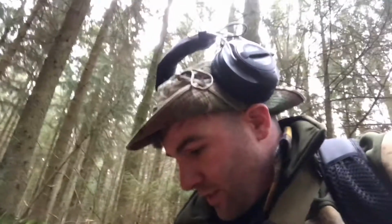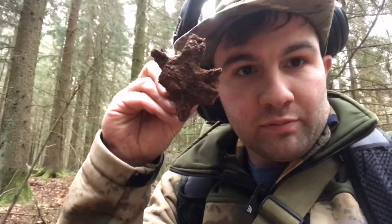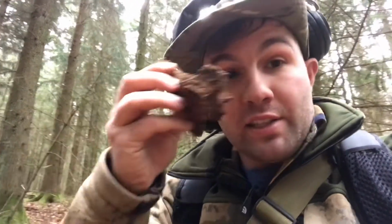Big chunk of iron right here. It's hard to see it. I have to break it up a little bit, make it a little more recognizable. This is the tail of a mortar. Very good sign. So this bad boy, I should be close to where the German front line was. So this would probably be an American shell coming in, doing work. I'm going to keep pressing on here. This is a good find. I'll keep you guys posted.